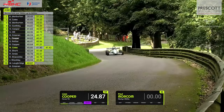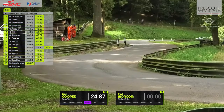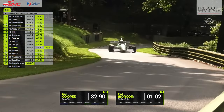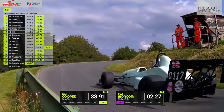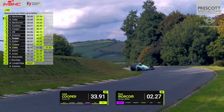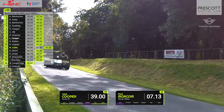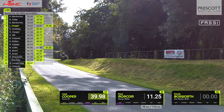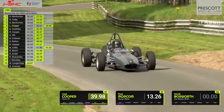Liam Cooper shares his car with wife Olivia Cooper, or sister. I may have just married him by accident. On the hill, Neil Coles did a 41.42, so four tenths quicker, but still more or less in 11th place. Liam's heading across the line with a 39.98. That jumps him up to fourth quickest.